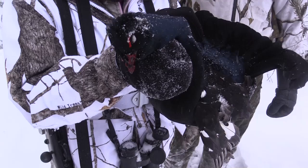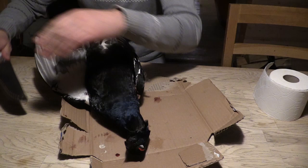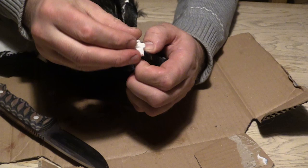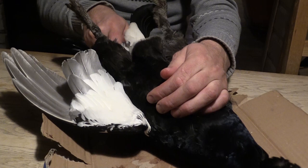Back at the lodge, Michaela's guide, Emil Nicholson, shows how he prepares black grouse for the taxidermist. It is a popular bird for stuffing. Take it away, Emil. Yeah, I will just put some paper here so it's not coming blood everywhere on the feathers. The taxidermist will anyway wash these feathers, but it will be easier for him.